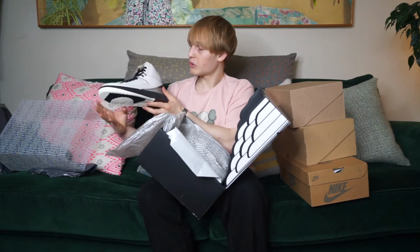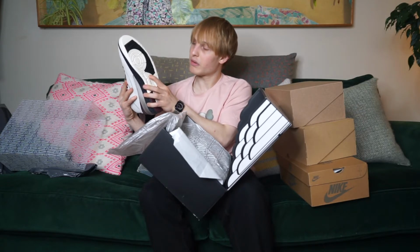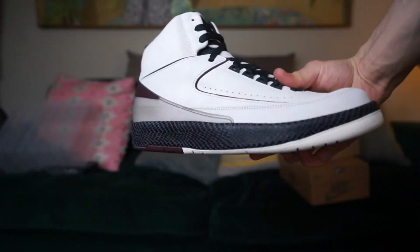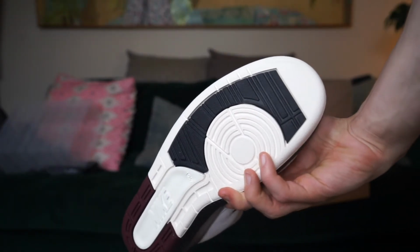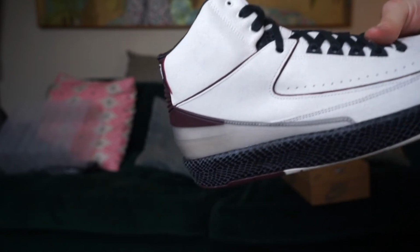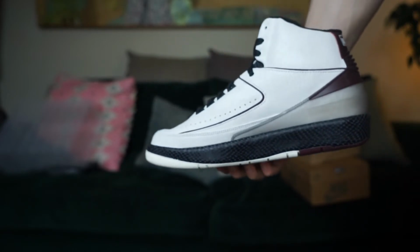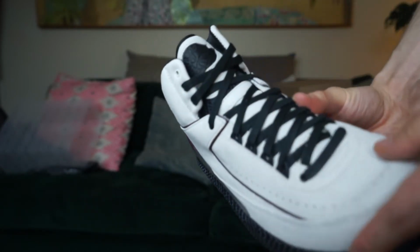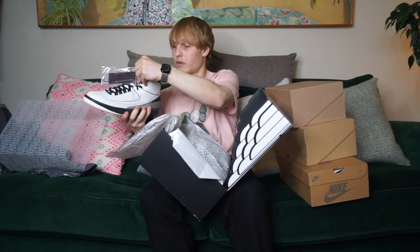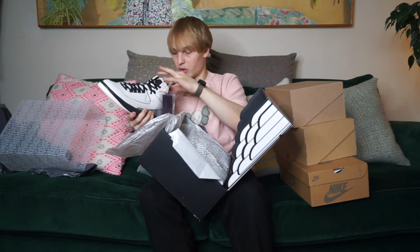Starting off at the outsole, we've got the standard Jordan 2 outsole, but it has got the size US 12.5 on the bottom of it with Nike, and then you've got the burgundy, black and cream. Moving on to the midsole, you've got that snakeskin design, and then we're hit with the cracked leather throughout the full upper, with hits of burgundy to complement it, with Maniére on the heel, and then you've got that satin lining, and then just Air Jordan on the heel.